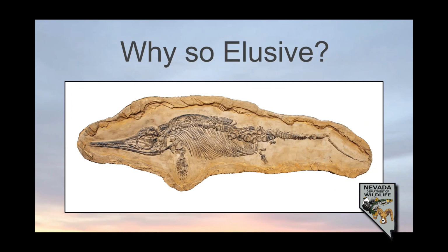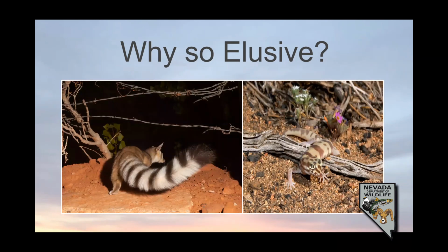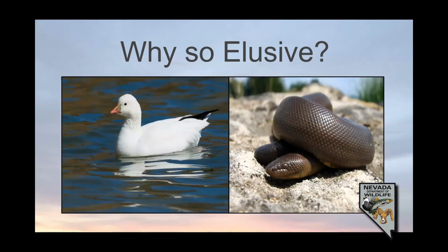And these adaptations just so happen to make them harder for us to go out and observe them. And so it's really helpful for animals like ringtails and western banded geckos to be nocturnal or crepuscular, not only to avoid humans, but also to avoid the heat of the day, as well as increased competition, as there tends to be more predators out during the day. Animals like snow geese, it's really important that they only stop over in Nevada when they're migrating, because that's when there's going to be the most resources for them in the state. Otherwise, there's not going to be much for them in a really dry and arid state.